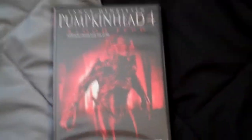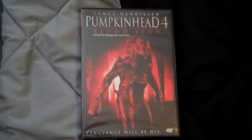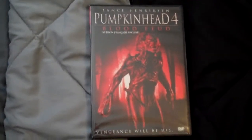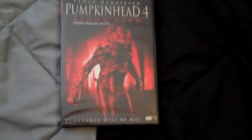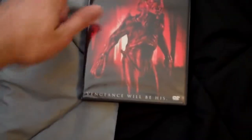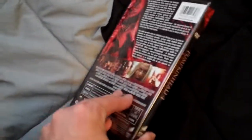And another one, there is Pumpkinhead 4, which I was surprised was out of print because it's not that old of a movie. And I think it's the best Pumpkinhead sequel, to be honest. I liked it more than 2 and 3. Yeah, so I think it's a pretty good movie. Also, Lance Henriksen is in this one too, just like how he came back in the third one. But he was a ghost though, and okay. But I actually like this movie.